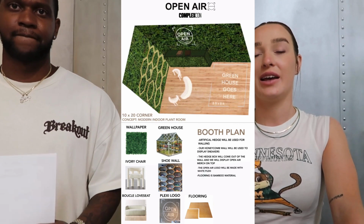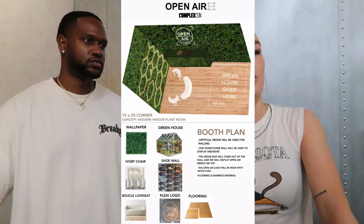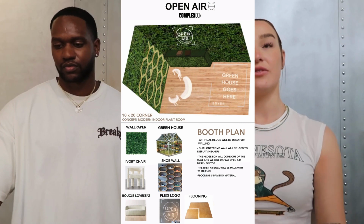Our ideas, we kind of bounced around with a lot of stuff. I drew the rendering on Procreate, and we kind of thought about the greenhouse idea, and we thought that was cool since we have so many plants in here for sale. So we just wanted to incorporate the plants still and make it look similar to our store.